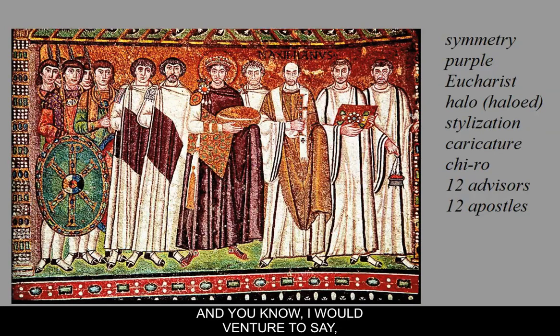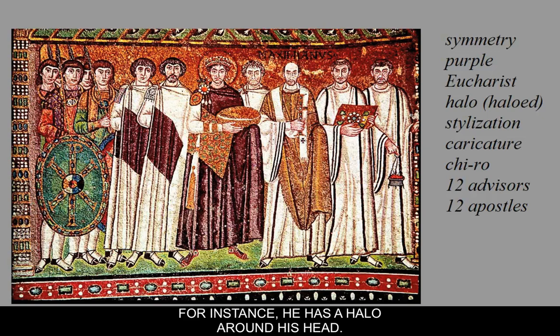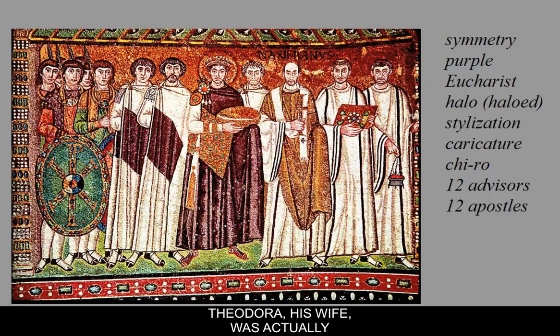And I would venture to say he's a little bit taller than the other people, and he also has a bunch of things that represent his power. For instance, he has a halo around his head, he has a crown, he's wearing a purple gown, and there's actually a story about Theodora and Justinian. Theodora, his wife, was actually either a dancing girl or sort of a prostitute that he took in off the street. And at one point, Justinian's rule was threatened, and she said to him, "I would rather die in purple than live in rags," when he suggested they split town or leave.